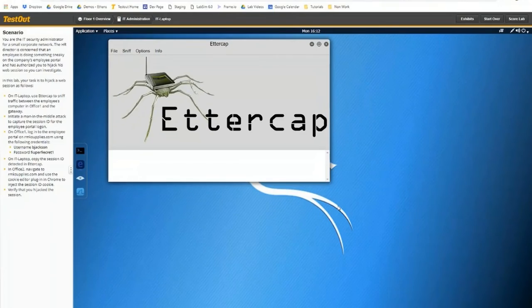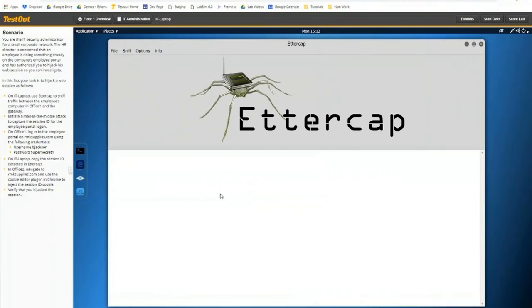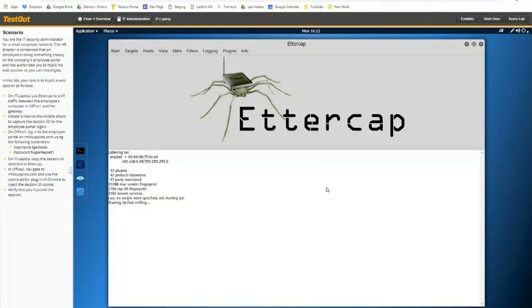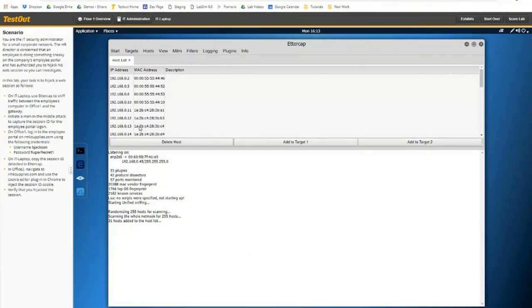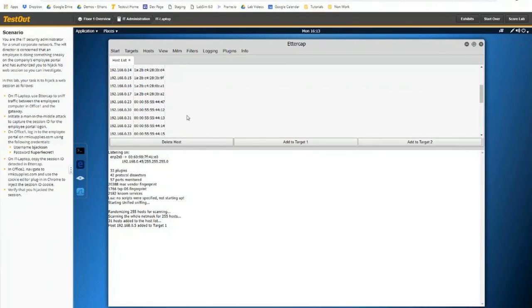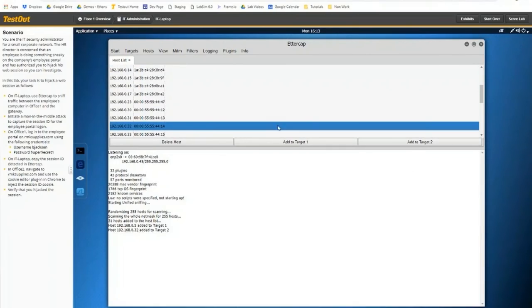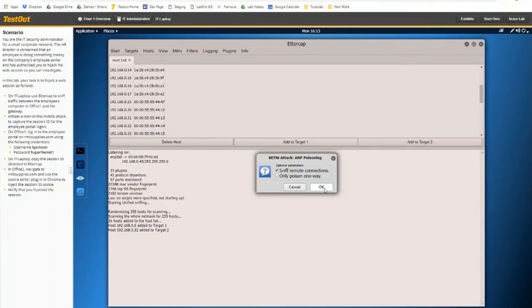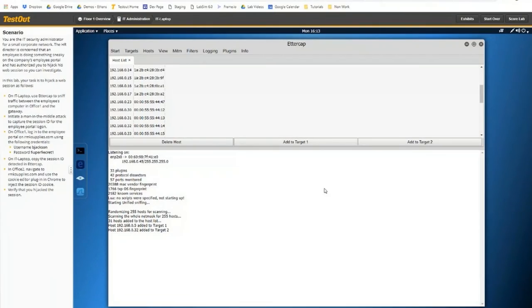So now I'm going to open up Ettercap. And Ettercap can be used for all types of things: man-in-the-middle, DNS poisoning, flooding, all types of things. So we're going to do unified sniffing. I'm selecting my Ethernet adapter. I'm going to scan for hosts on my network. And down there you can see I found 31 hosts. Now I want to list my hosts. And my router was .5, so I'm going to add that to target 1. And if you remember, my router was .5, now my target is .32. Now I'm going to do ARP poisoning. I'm going to sniff remote connections and click OK.